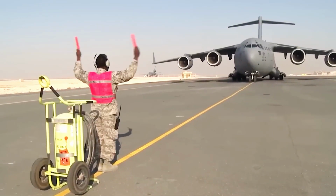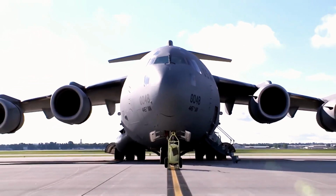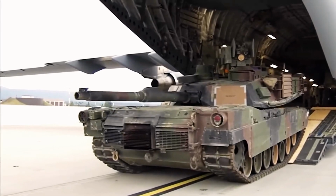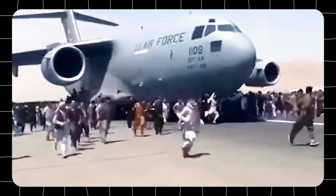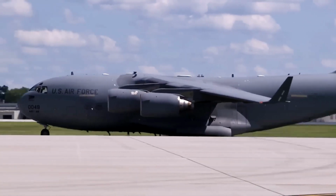When you see U.S. paratroopers filling up a C-17, it means one of two things. A major operation is underway, or a large-scale training exercise is in progress. These drills showcase the Air Force's ability to rapidly transport troops and heavy gear, making the C-17 the backbone of U.S. airlift operations. The C-17 Globemaster III is America's airborne workhorse.